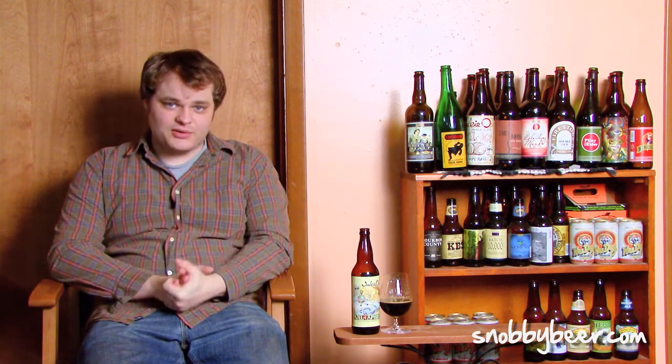For the mouthfeel, it's quite a bit thinner than I was expecting, and that's the first thing I noticed with the mouthfeel. I mean, it's good. It's got wonderful complexity, but the body is, I don't want to say watery, but it's definitely lighter than I was expecting. Carbonation is probably medium low or medium.